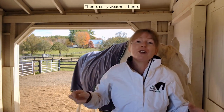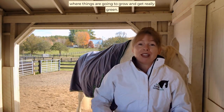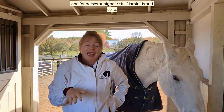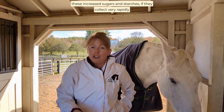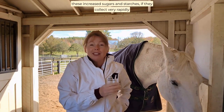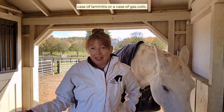Now in the fall, we have a couple of things happening. There's crazy weather, there's colder temperatures overnight, there might be a nice big rain with warm days where things are going to grow and get really green. And for horses at high risk of laminitis and colic, these increased sugars and starches, if they collect very rapidly in larger volumes in the hindgut, can trigger a case of laminitis or a case of gas colic.